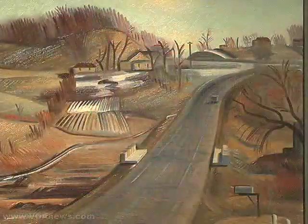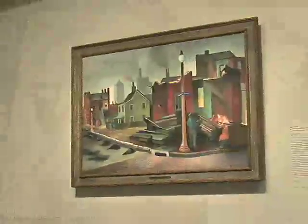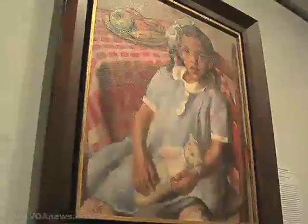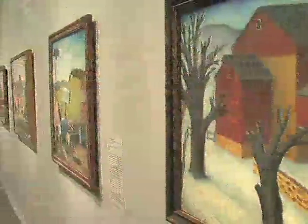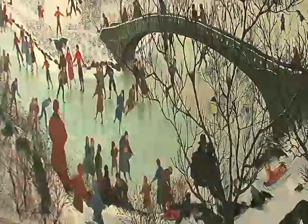The artists depicted fields, factories, villages, and large cities. They painted Americans young and old, at work and at leisure. Surprisingly, very few of the paintings show a nation in the grips of tough times. When you look around at these paintings, there is a positive spirit.